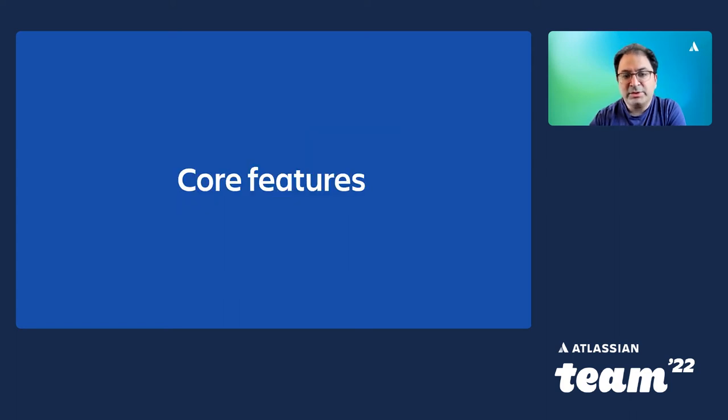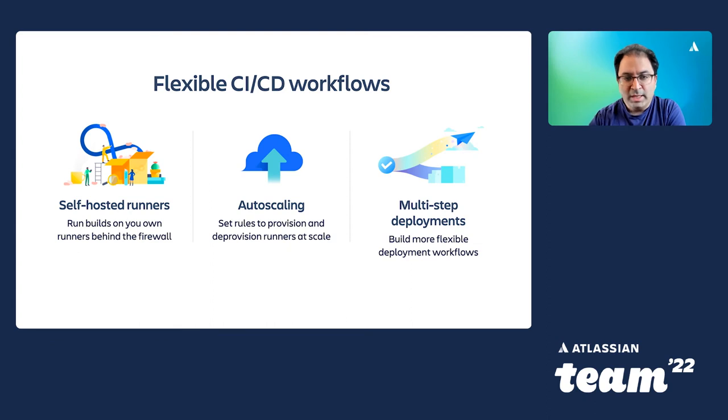Next, let's talk about what we're doing in the core product to enable flexible and powerful workflows in the cloud. Let's start with CI/CD via Bitbucket Pipelines. Now, you've always been able to execute CI/CD workflows via Bitbucket Pipelines using Atlassian's infrastructure. This is the easiest way to use Bitbucket Pipelines because you don't need to host or manage any servers.